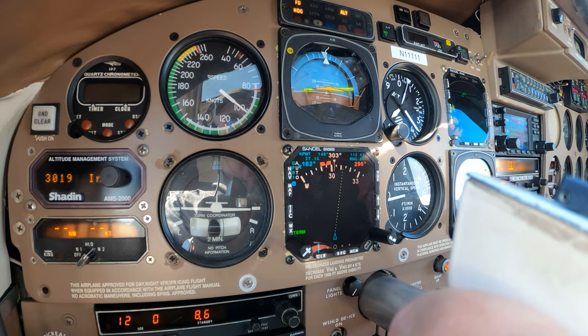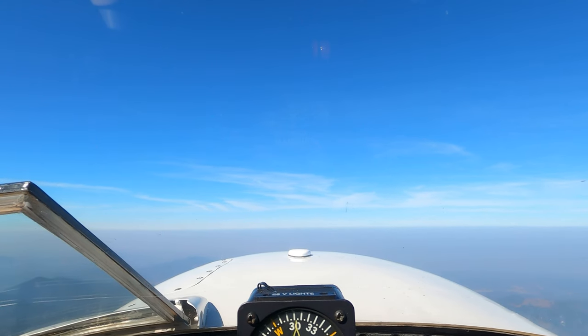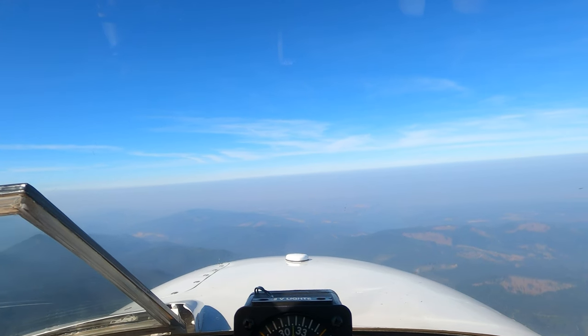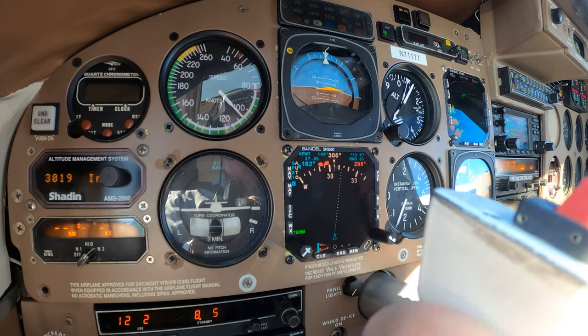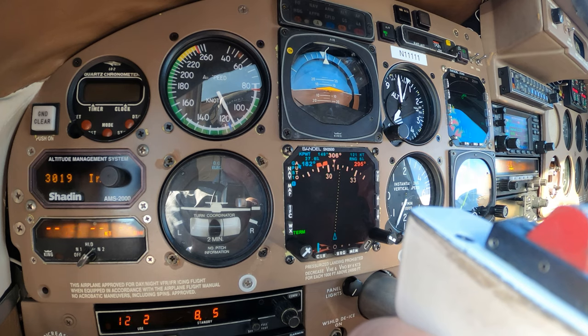Now the recovery in this, I'm just going to drop the nose a little bit. There it is, it's about 95 knots. That's where I expected it to be. Power back up. Nose down. Otherwise you end up with a secondary stall.